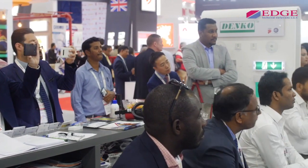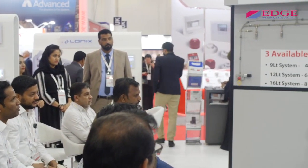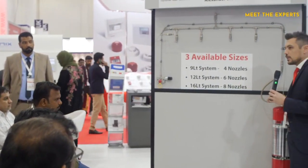In the market you find only 9 liters with 3 nozzles. With Mobiak you can cover the most demanding kitchen with many devices with one big capacity of 16 liters with 8 nozzles. And here you can see a unique cylinder in the market which hosts the 16 liters. So this is more or less the system.